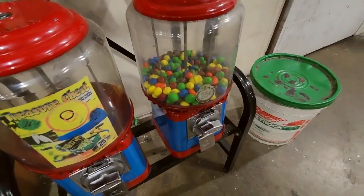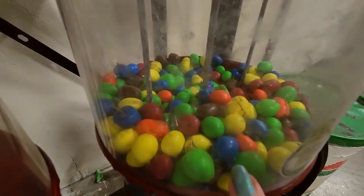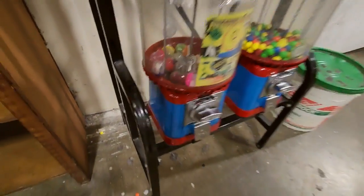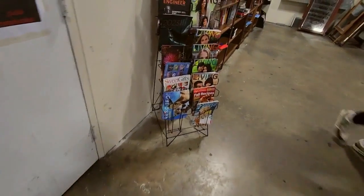This one has, oh, this is from Beaver. Look, Beaver. So, in there, if you look, there are crushed peanut M&Ms if you want to take a risk, take a chance on that. I don't know, man. It's like the start of the new pandemic. It's patient zero. No, thank you.